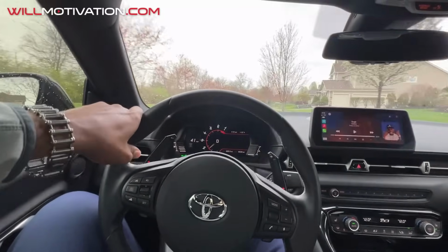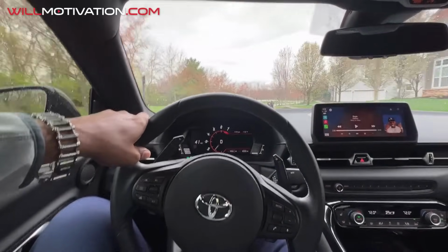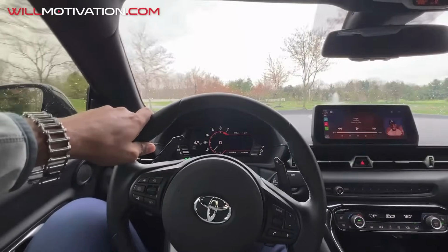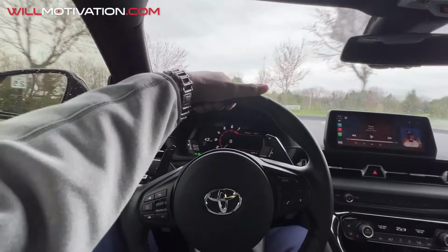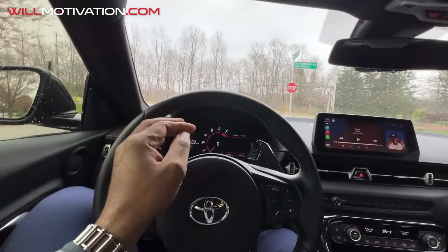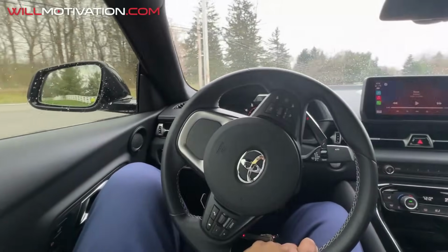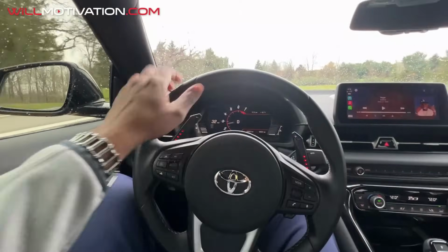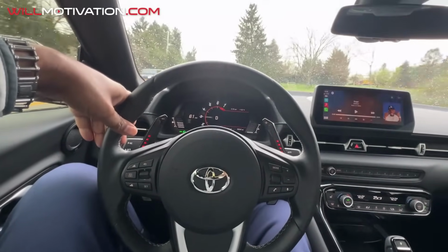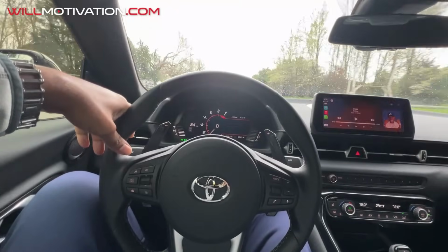I think this is one of the best bangs for your buck as far as sports cars that you can get. If you're looking for a little something fun that you can have fun with, you can mod it, you can drive it, sounds good, drives good, looks good at most angles. I will say some of the angles are not that attractive, but you know, it's a nice little car, man, especially when you put it in sport mode. Right now I have it in regular drive mode.